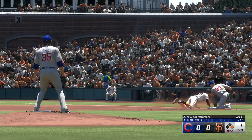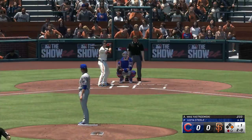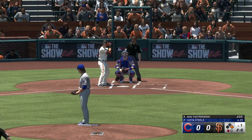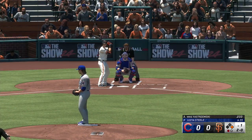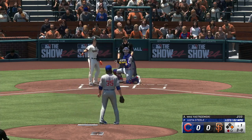Now snap throw to first. Estrada back on a dive. Just missed.